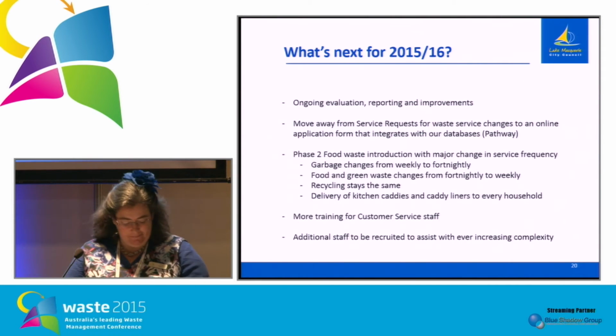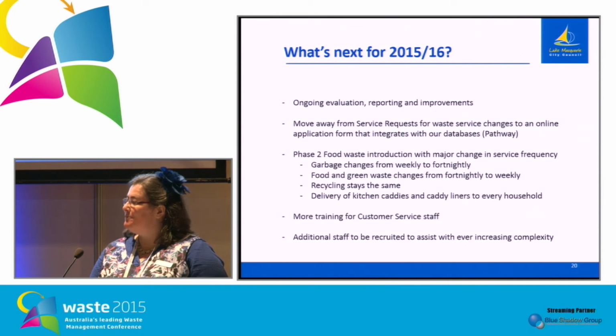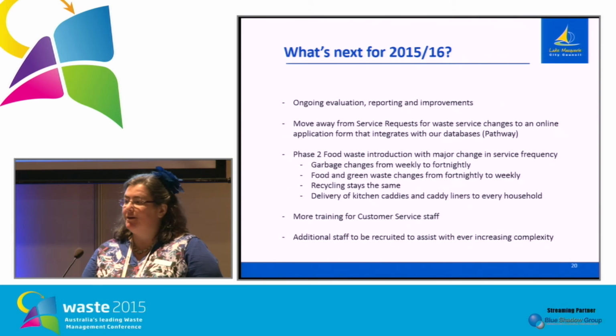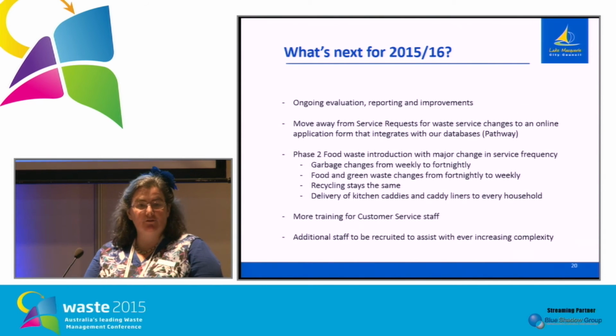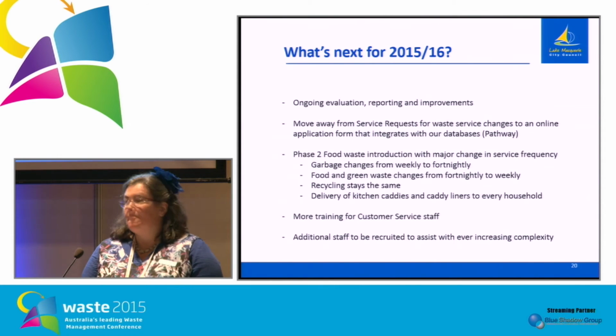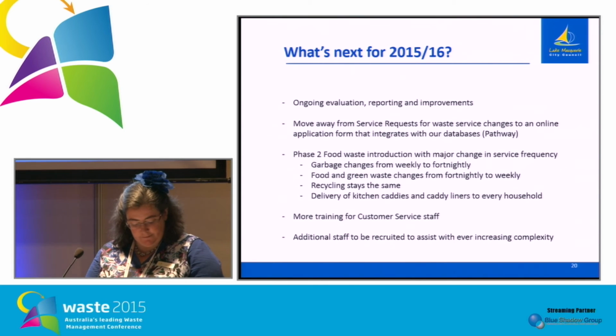Where to from here? So what's next for Lake Macquarie City Council? We're continuing the maintenance support of the new Green Waste Service. So we're making some systems more streamlined. For example, we are moving away from manually processed service requests to an application form online that will enable our customers to apply online and us not to have to double handle the request.